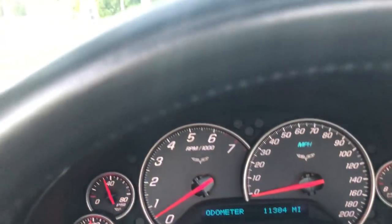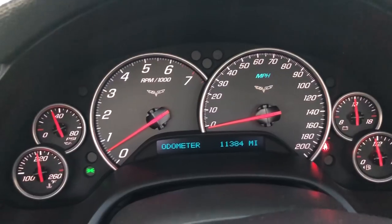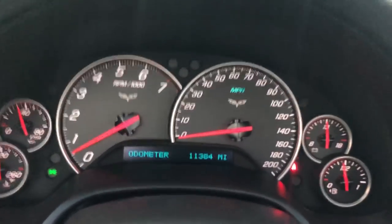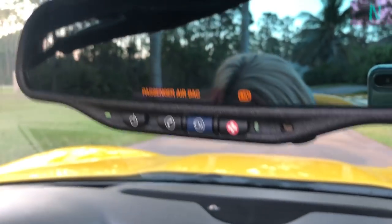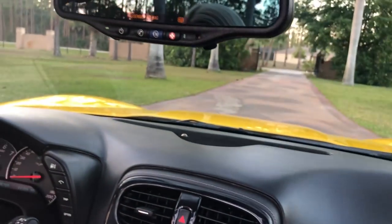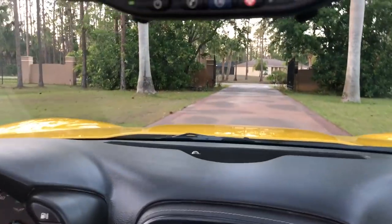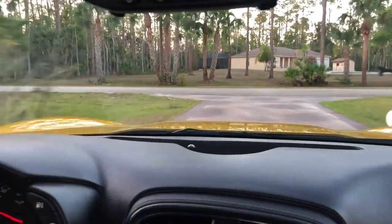11,384 actual miles on the odometer, so you can see how few. 1,100 miles a year. Wow. Yeah. So again, 2008, one owner. I drive this on a good weekend. And certainly well loved. We do have heated seats, and the HomeLink. Great sound, huh? That's just the exhaust.